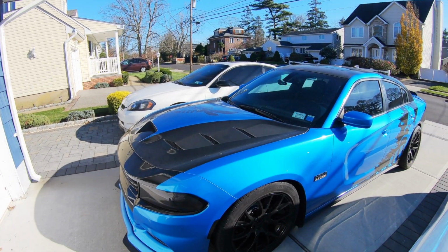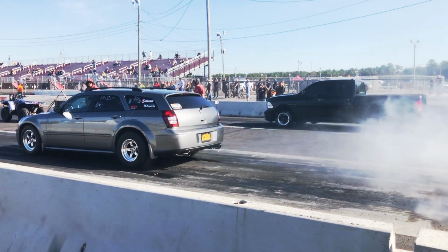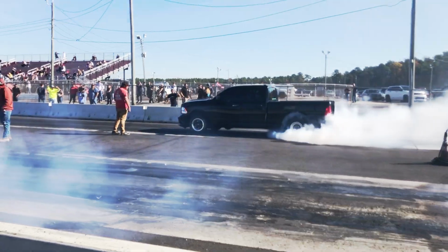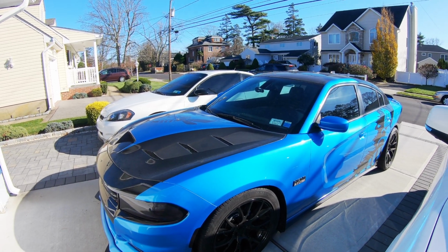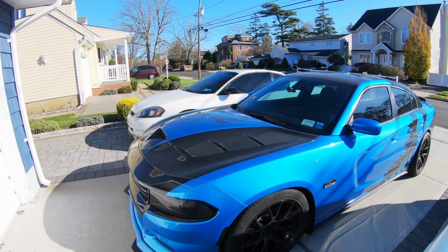Now today what we're going to do is look at a Ram versus a Magnum. Race that I saw over at Atco. Both of these are extremely highly modified. Many of you guys will recognize both of these vehicles, and it was a really cool race.